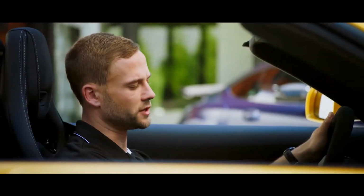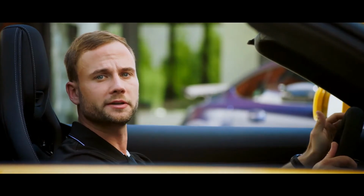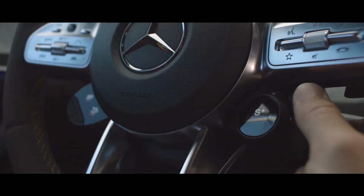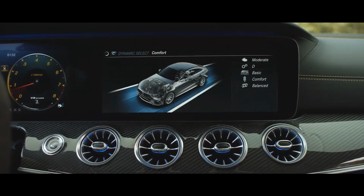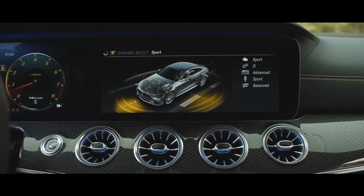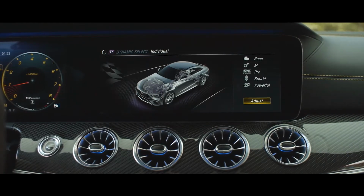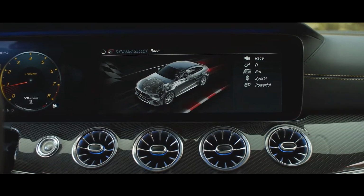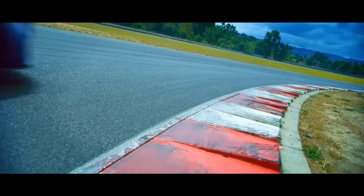With the AMG Drive Unit steering wheel buttons, standard on most GT variants, you can control AMG Dynamic Select driving modes, including Slippery for slippery road conditions, Comfort, Sport for more agile responses to driver input, Sport Plus, Individual, and, on some models, a Race mode for highly dynamic driving on a closed racing circuit where all of the vehicle's parameters are configured for maximum performance.